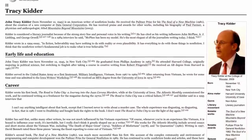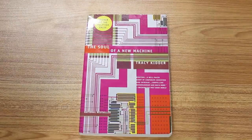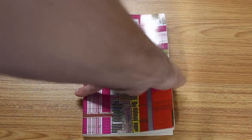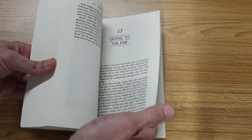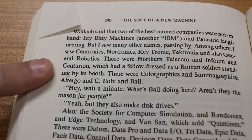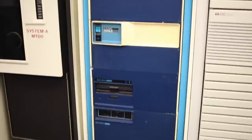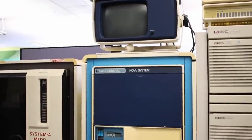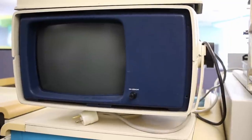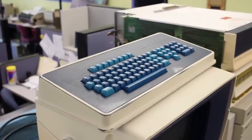But what makes the Eclipse so special is that there was a book written about it. Tracy Kidder embedded with Data General in the late 70s and chronicled the journey of building the predecessor to this machine, the Eclipse MV8000. The novel is called Soul of a New Machine, and it's an absolutely fantastic read. And not for nothing, they actually mention Centurion in it, which is pretty fun. But if I'm being honest, I love the blue and beige Novas even more than the Eclipse, particularly the terminal and keyboard. Data General just absolutely knew how to make a good-looking machine.